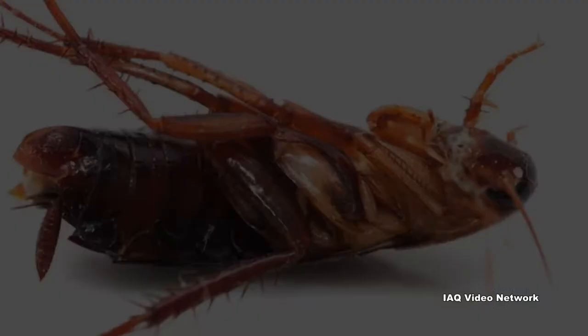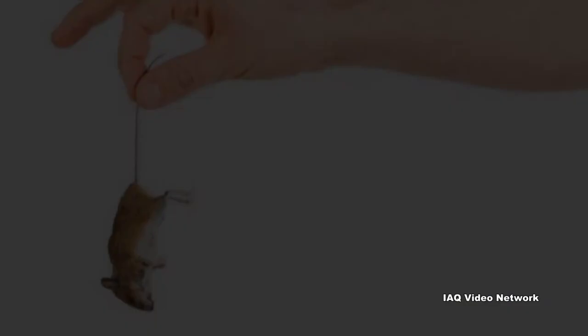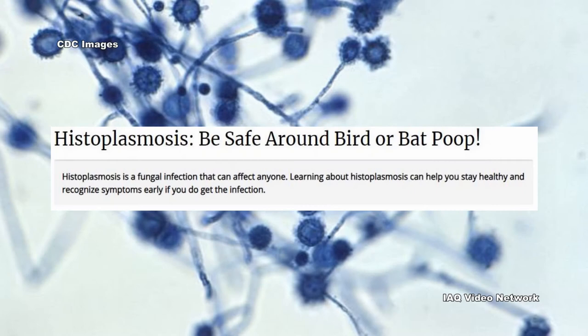Home improvement projects could also expose people to cockroach and rodent allergens. Cockroaches and their droppings are also a known asthma trigger, and rodents are known to spread disease. If birds or bats have been living in an attic or other location that is part of the project, their droppings could put people at risk for developing infections such as histoplasmosis.